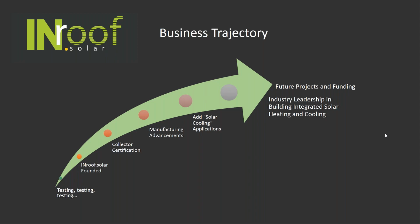Okay, yeah, so this is basically a business trajectory showing the evolution of the company and the product. It really started early on with a lot of rigorous testing, including third-party testing. We did a lot of testing at the Florida Solar Energy Center early on, which is one of the test labs that is used in the industry. They're no longer open, as it turns out, but at the time they were probably the primary solar thermal test lab in the industry for certifying solar thermal products. So InRoof went there to work on the design and characterize it and optimize it before it really went to market. Then the company was founded.